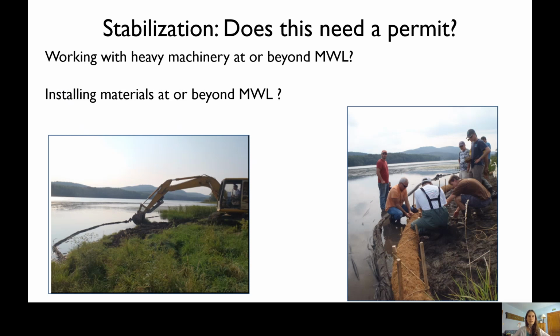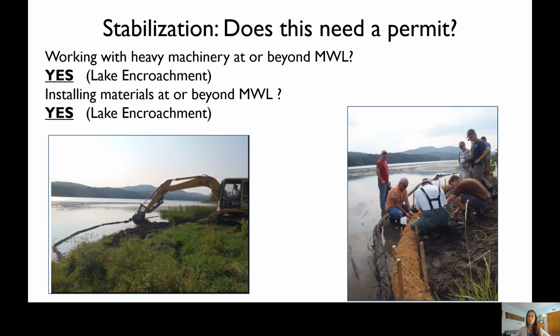Okay, next question. So this is another shoreline stabilization project. They are using heavy machinery to do a little bit of dredging, and they are installing this stabilization technique using coconut fiber coir rolls to stabilize the shore. So yes, because they are using heavy machinery at the shoreline, a lake encroachment permit is needed, and they're also installing additional materials out into public waters. So a lake encroachment permit is needed. These would be under the same permit, they're the same project, but both aspects need to be covered.